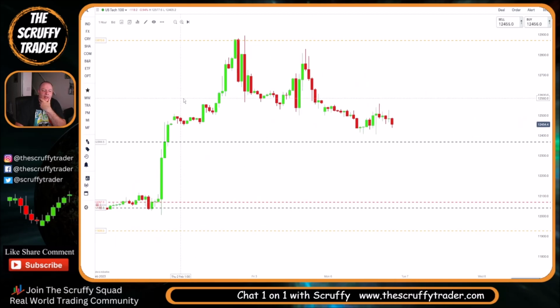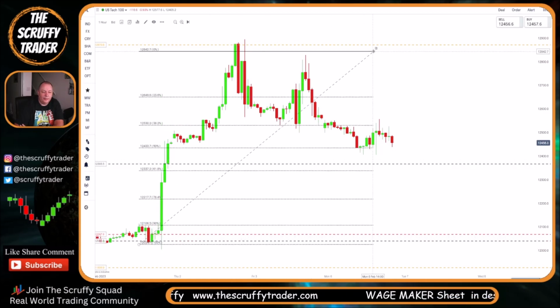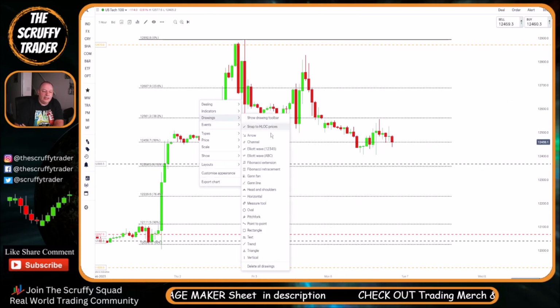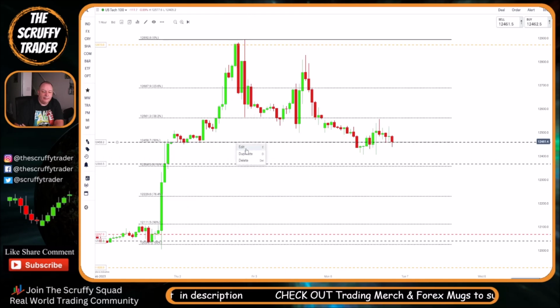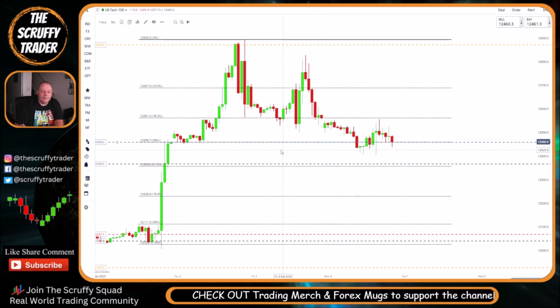Hourly. Right, what's the hourly telling us? Again, I'm going to draw a fib on this. There's the start of the move. There's the top of the move. 38 to the 50 to the 61. Easy, easy trade. So we're going to mark that in. Key point, the 50. It's a pivot.